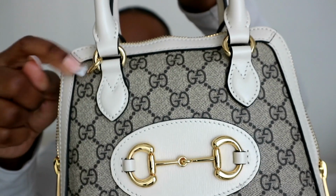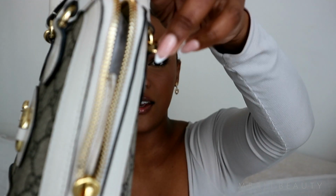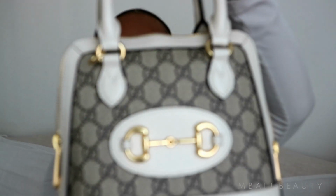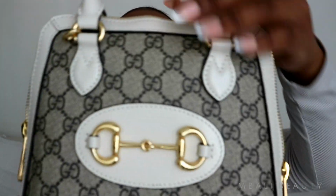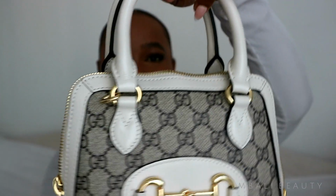Further to the hardware, you have this loop over here on either side of the bag, and those are obviously for the bag strap. And this is the whisper detailing over there, and it is a top handle mini bag. Oh my gosh, this thing looks so pretty. Okay, I'll let that down. I'm just going to take out what is inside.